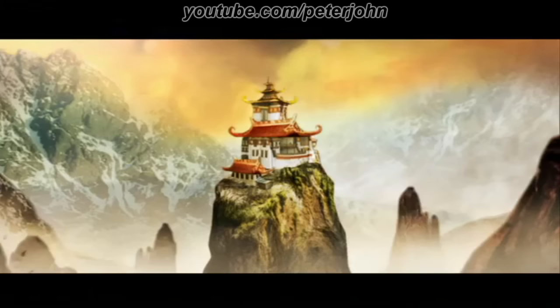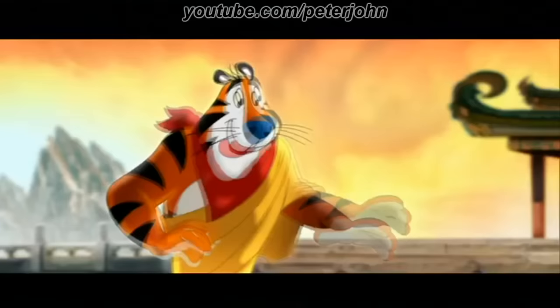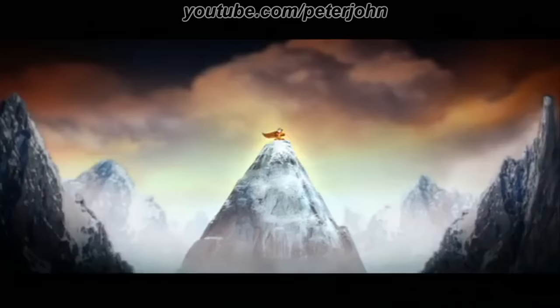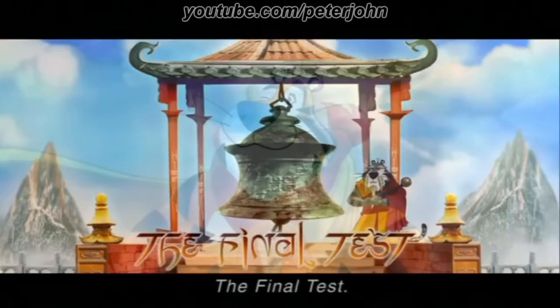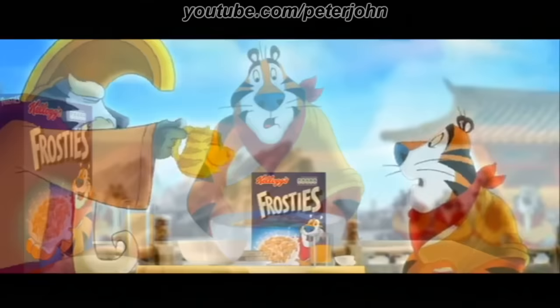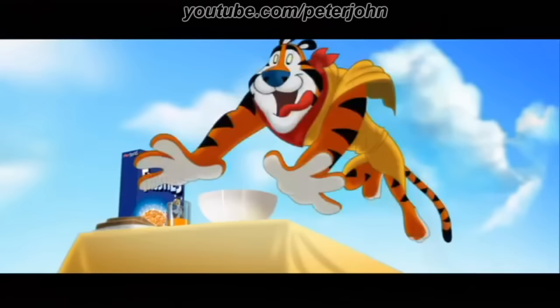Tony the Tiger has been sent by Kellogg's to the Tiger Monks of Tibet to control his primal desire for the sweet crunch of Frosties by mastering the ancient disciplines of patience, restraint, and self-control. They're great!